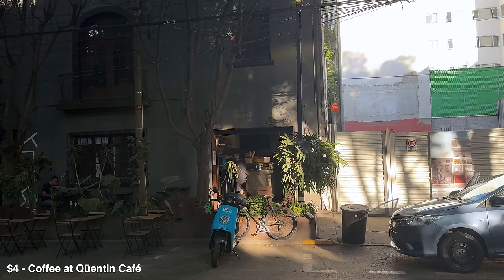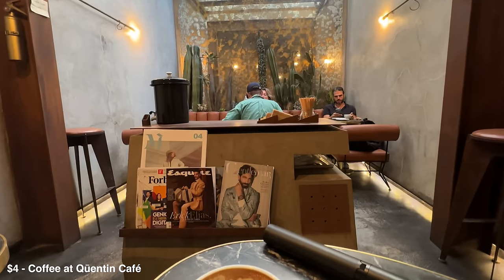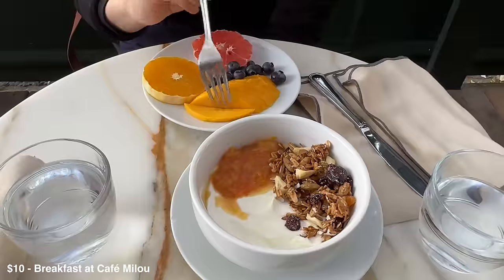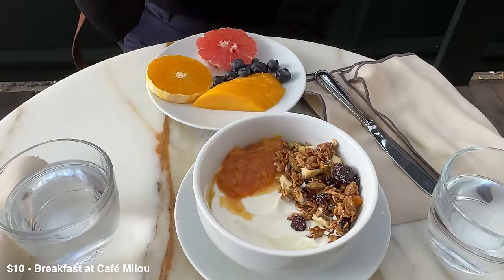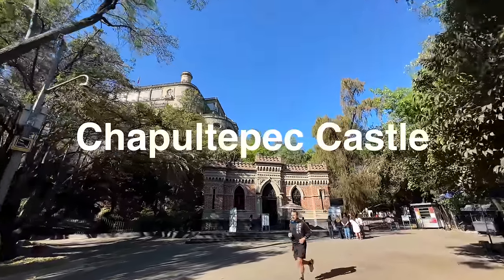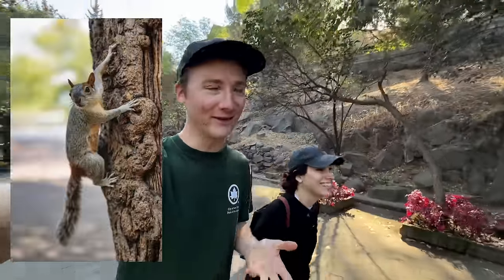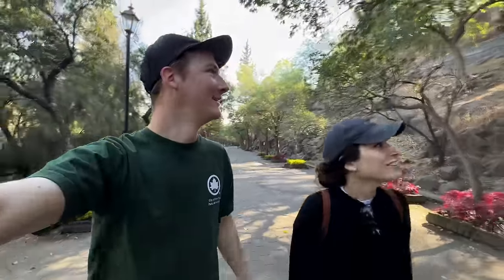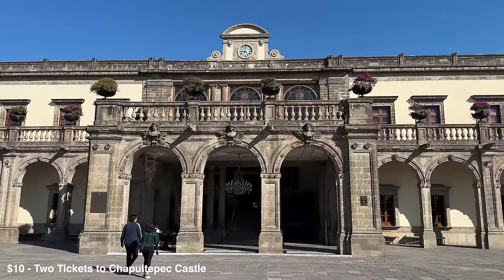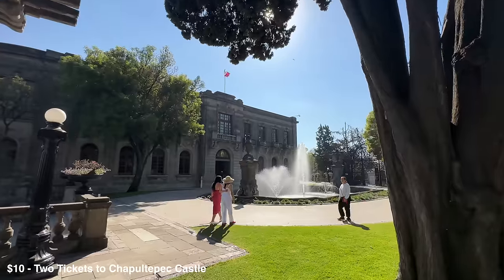Our first stop was a quick coffee at Quentin Cafe, which had good vibes, a great cappuccino, and this gentleman. We continued walking west and had a small breakfast at Cafe Milo. After a few more minutes walking, we reached our destination, Chapultepec Castle. But Mika's very interested in all the Mexican squirrels running around everywhere. They're very cute. We made sure to arrive right as they opened, so we'd mostly have the place to ourselves, and it was definitely the right call.